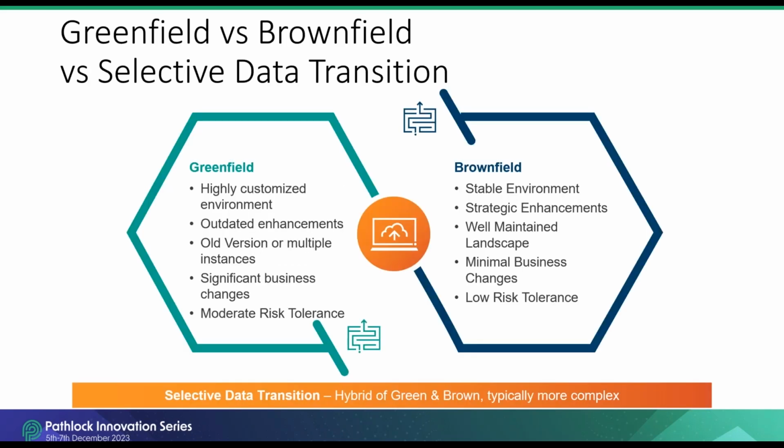The next consideration is your migration path. The main options are greenfield, or basically starting with a fresh implementation, brownfield, which is more in line with the technical conversion, and selective data transition, or sometimes called bluefield, which is a combination of greenfield and brownfield.